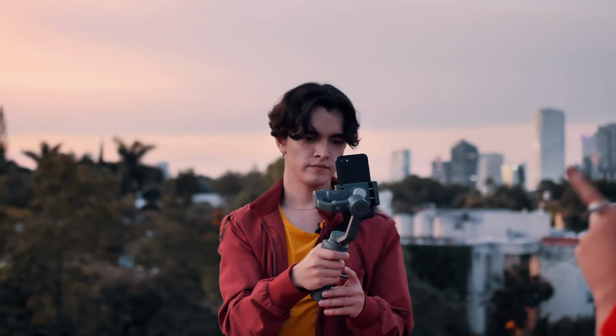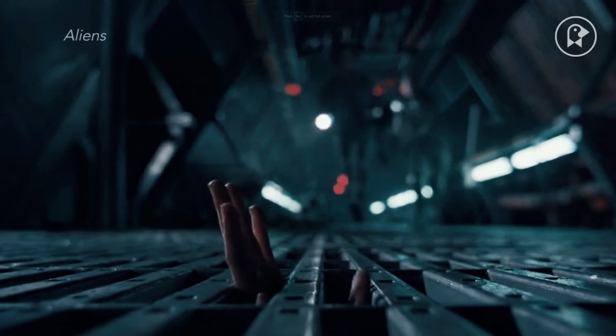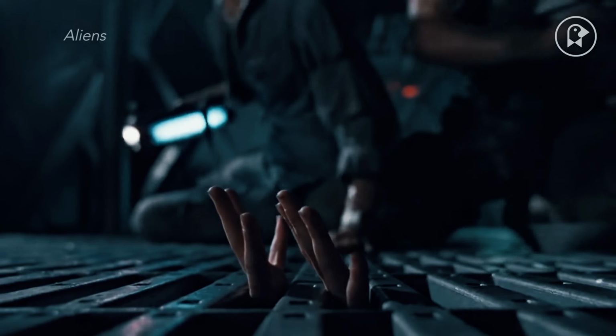Is that corny? You may be asking yourself or saying to yourself, but my phone shoots great on autofocus. Why can't you just always shoot autofocus with an expensive camera? Several reasons. In high-level filmmaking, you want to show emotion. Controlling focus is a great way to showcase emotion.